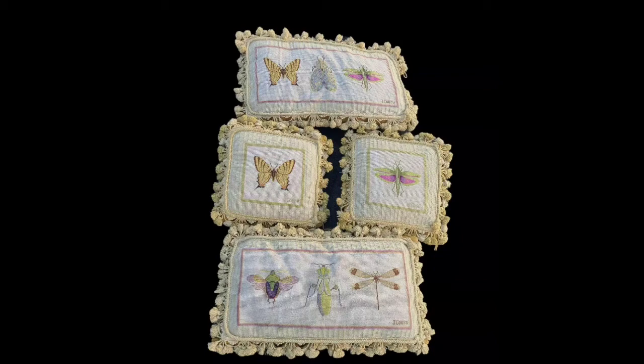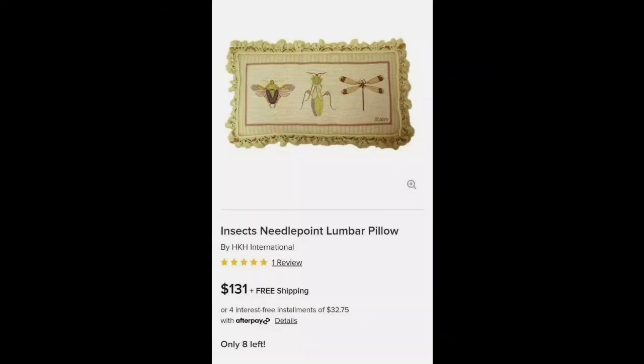I actually used Google Lens and I found this stock photo where they're being sold for $131 with free shipping for just one pillow, so that was a pretty good deal for the buyer, I think.